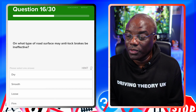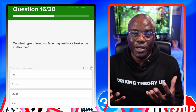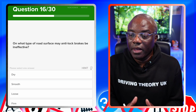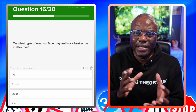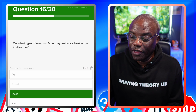On what type of road surface may anti-lock brakes be ineffective? Anti-lock brakes is otherwise known as ABS, so the car does the work for you. If the car goes into a skid, it unlocks the brakes and then reapplies them. The road surface that's most ineffective is going to be loose gravel, sand, that type of thing. So dry, no. Smooth, no. Loose, yeah, that's sand and gravel. And firm, no.